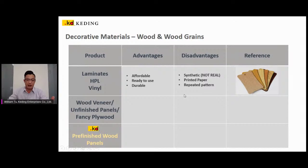So what are the disadvantages of laminates or HPL? Well, the biggest difference is that the product is synthetic, so it means that it's not real wood. It consists of printed paper, so this basically gives you a plastic look sometimes, and it also gives you a repeated pattern. All right, so these are the synthetic materials you can find in the industry.